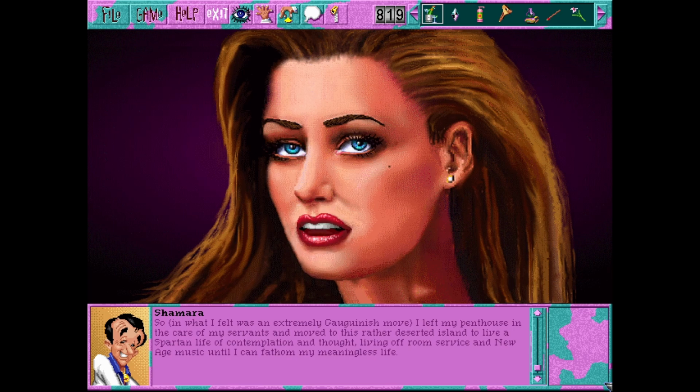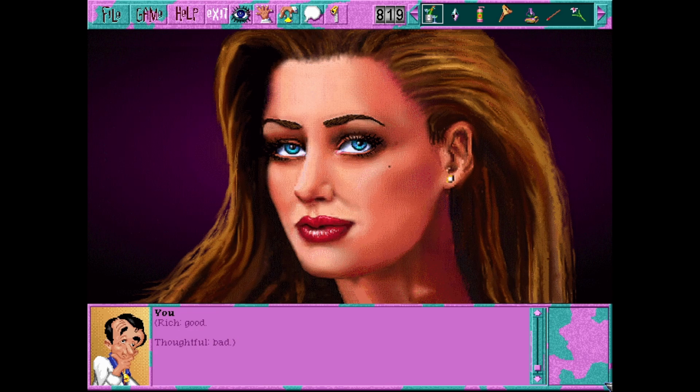So, in what I felt was an extremely Gauguin-ish move, I left my penthouse in the care of my servants and moved to this rather deserted island to live a Spartan life of contemplation and thought, living off room service and New Age music until I can fathom my meaningless life. Rich. Good. Thoughtful. Bad.